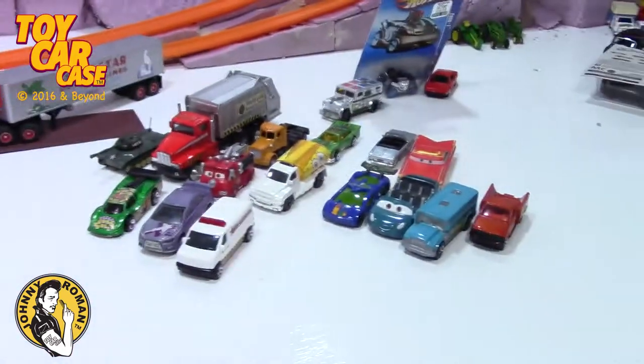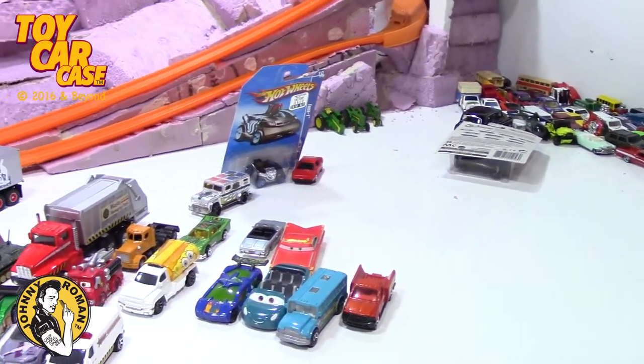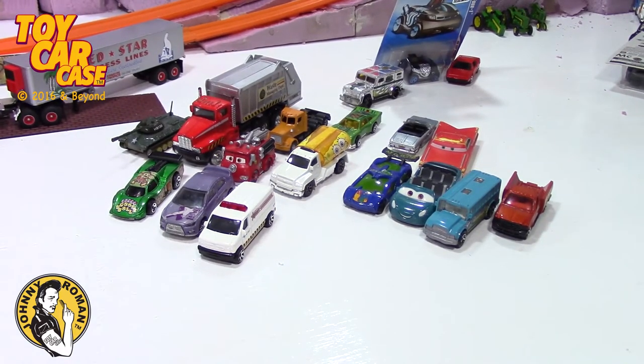So there they are. And the London cabbie smashed into everything. Couple cars pushed back. But pretty cool. Let me reset this up and then we'll go racing.